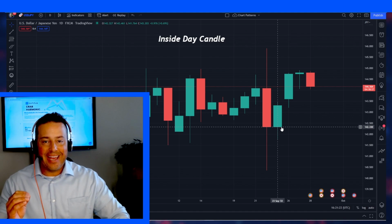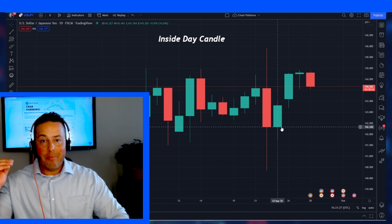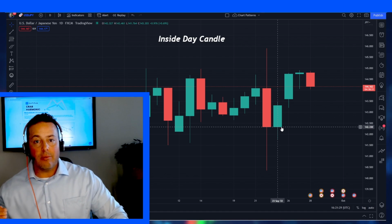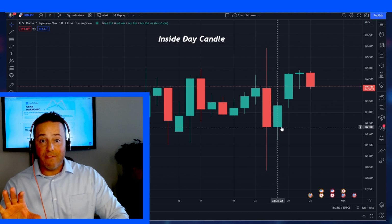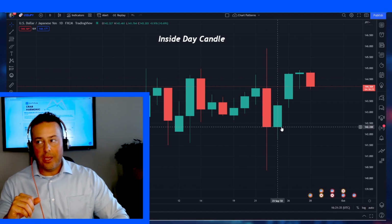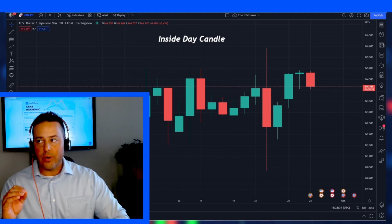So the inside day candle for breakout trading is a fantastic indicator. You're buying above the top of the inside day, selling below the bottom of the inside day, and more importantly, when it occurs within a defined trend, you have an opportunity to get in on the price action with fairly good trade location.